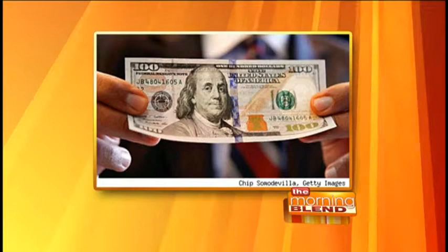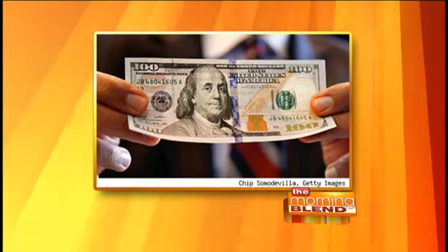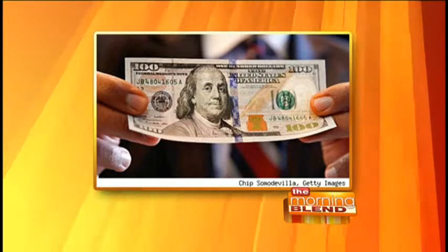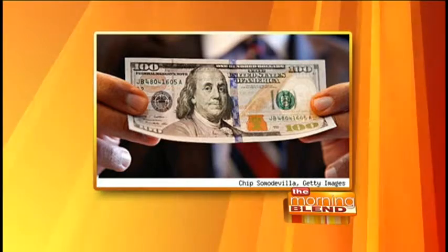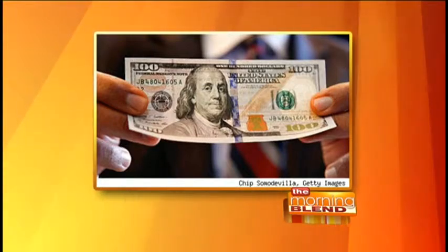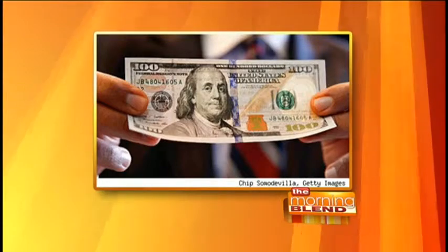First of all, the bill is textured around Benjamin Franklin's shoulder. So that's a new feature. Cool, like suede? See that blue ribbon next to his face? That's a security ribbon. They say that's going to make it harder to fake because it's actually woven in and through the bill. It's not printed on it. Isn't that cool?